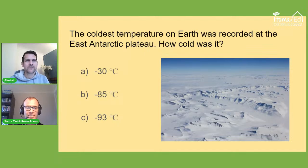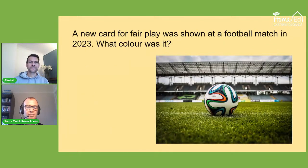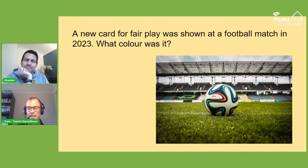Okay, and if you've done that, let's move on to the next one. If the football fans might be familiar with the red and the yellow card, a new card for fair play was shown at a football match in 2023. A referee saw an example of fair play and showed a card to a player. What colour card was it?